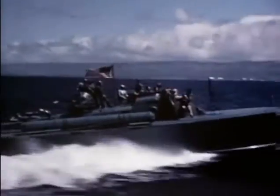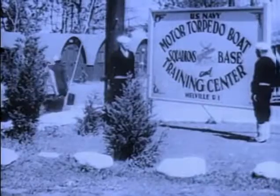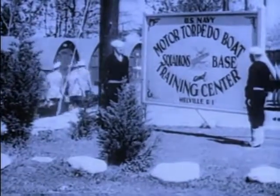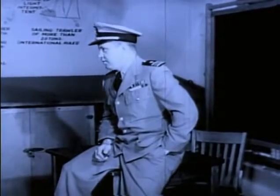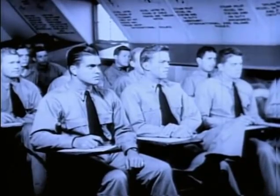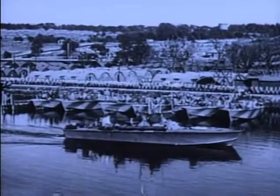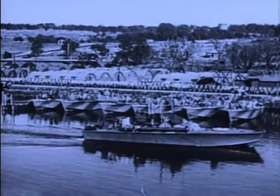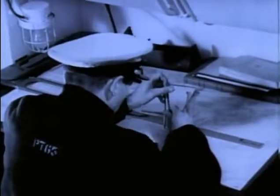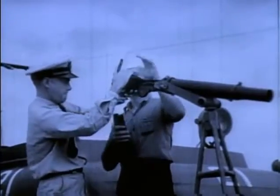It was a process that began with training, and every U.S. PT man received that training at Melville, Rhode Island. MacArthur sent Bulkley back to the United States with one message: to build more PT boats and to properly train the crews. And that's what started Melville. Melville became the big base where everything having to do with motor torpedo boat training took place. The skippers were trained there. All the enlisted men were trained at every different aspect of running a PT.